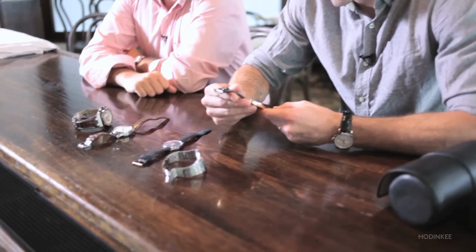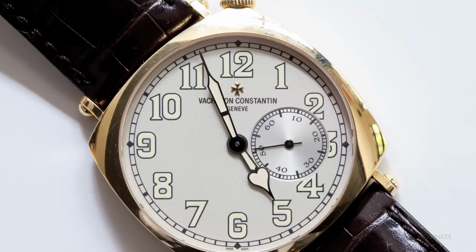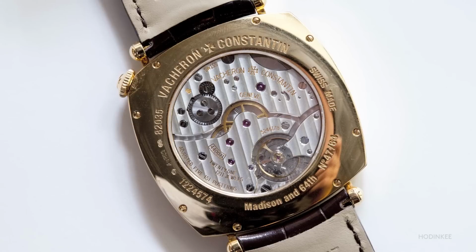Yeah, no, it's super cool. I mean, it's very unique, the dial layout and everything. I'm not huge on yellow gold. I think rose gold nowadays, most collectors, most people that wear watches, most jewelry guys will wear rose gold. It's more popular right now. Sure. But I like this version of it so much more than the rose gold version.